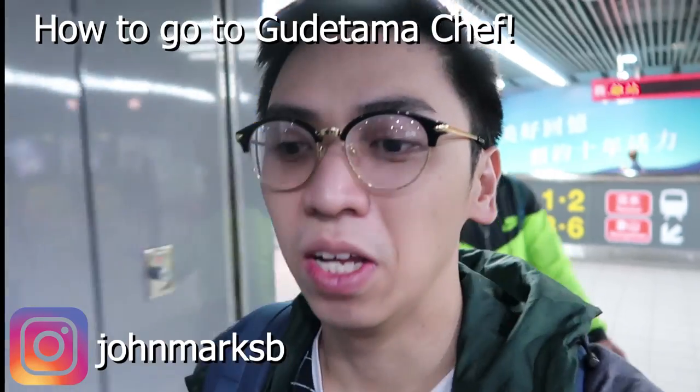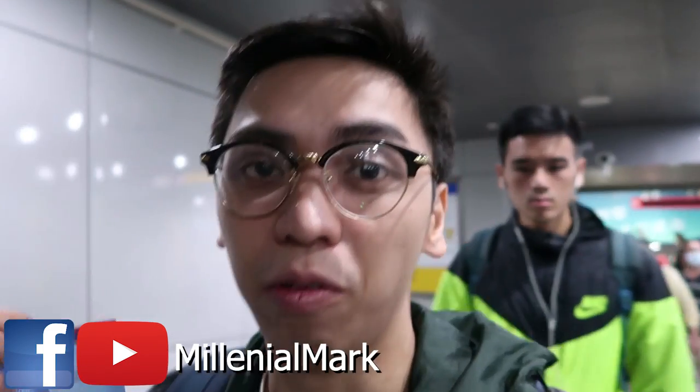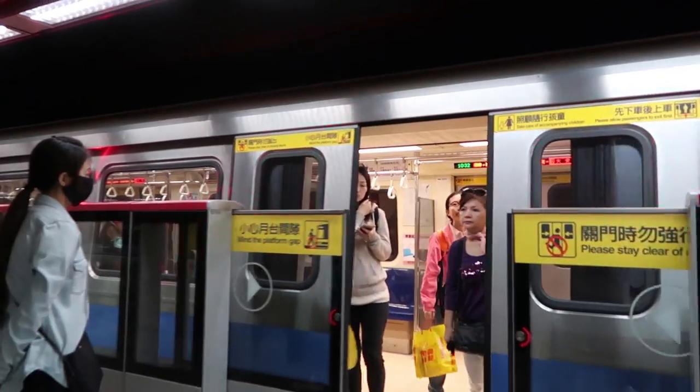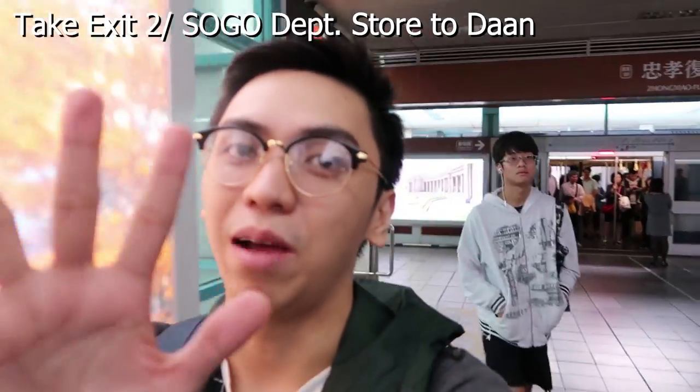Hi guys, so we're going towards the Wenhu line. We just alighted from Daan. Tapos from Daan, we're gonna ride to Zhongxiao Fuxing, then from there, we're gonna go to Gudetama Chef. Dapat Sogo Department Store, yun yung landmark nyo papunta sa Gudetama Chef.